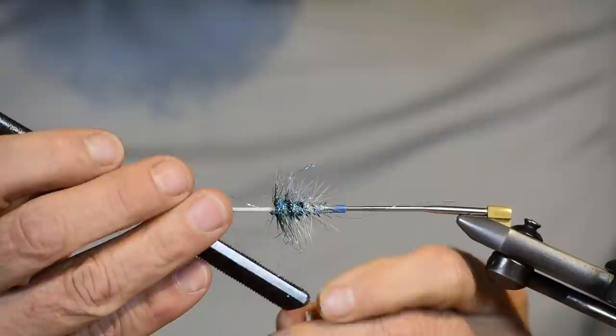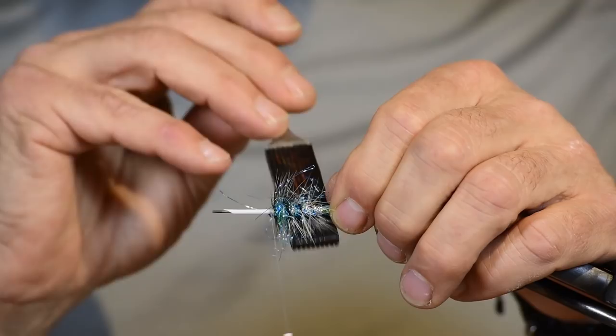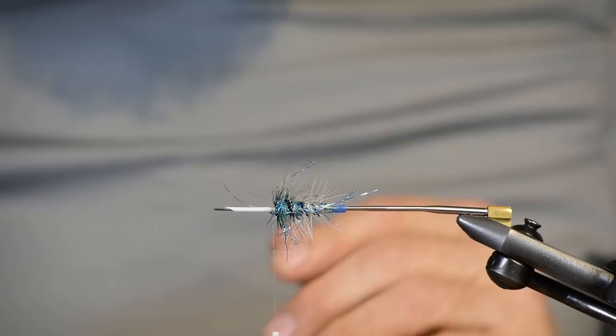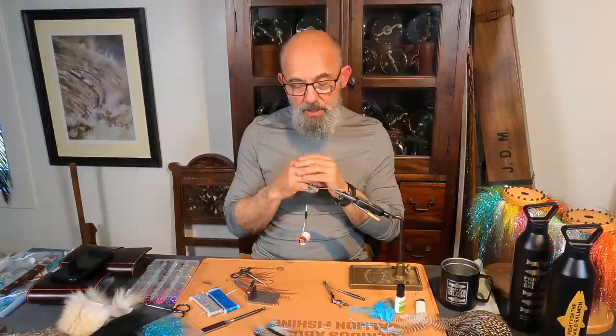Come on now. Come on. Here we go. And I decide how much I want it to be brushed out. If I have one or two that's too long, I just can take them away afterwards. But this is what I want. I want a very translucent body that will let a lot of light through, but also with the flashy, it will also reflect a lot of light.